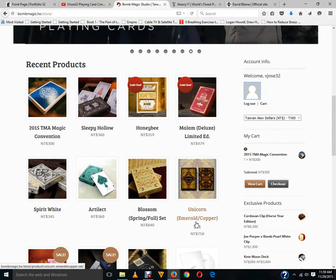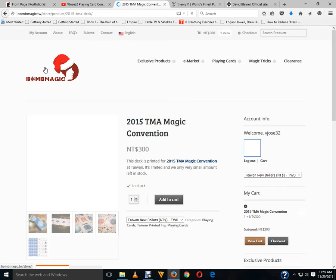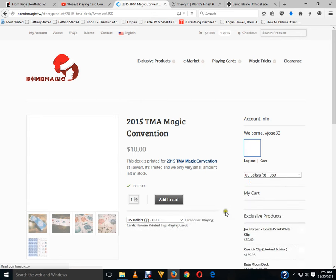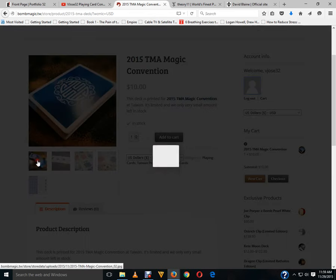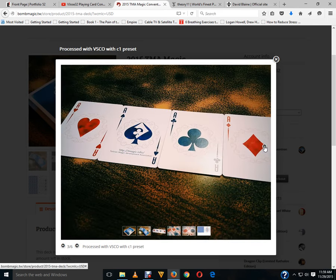Where is it? There it is. The TMA Magic Convention deck. Don't be fooled by the price. It's not $300. That's 300 Taiwanese dollars. If you go to US dollars, you'll see it's like $10 US. Printed for the 2015 TMA Magic Convention in Taiwan. They had limited stock. Apparently that was from back in May, and they just started selling them. It's decent enough.